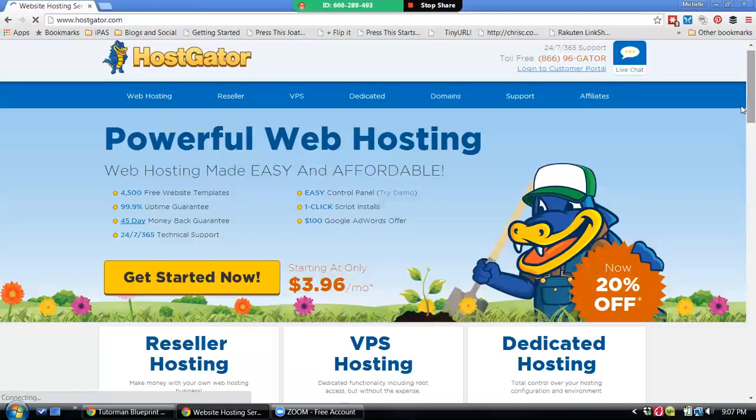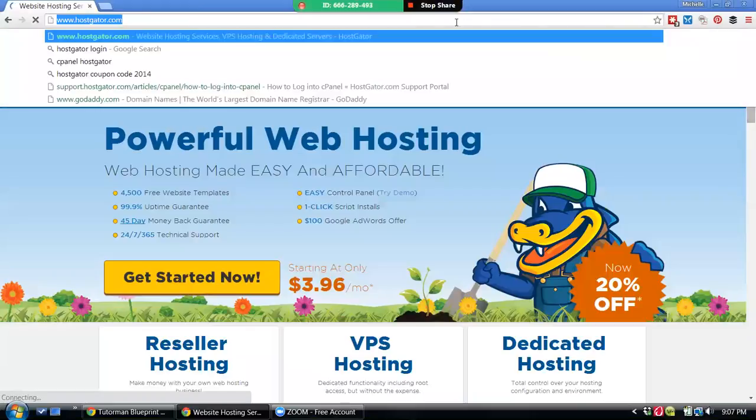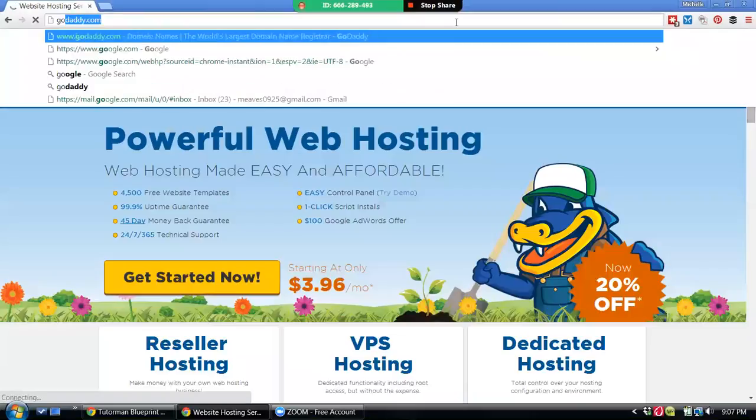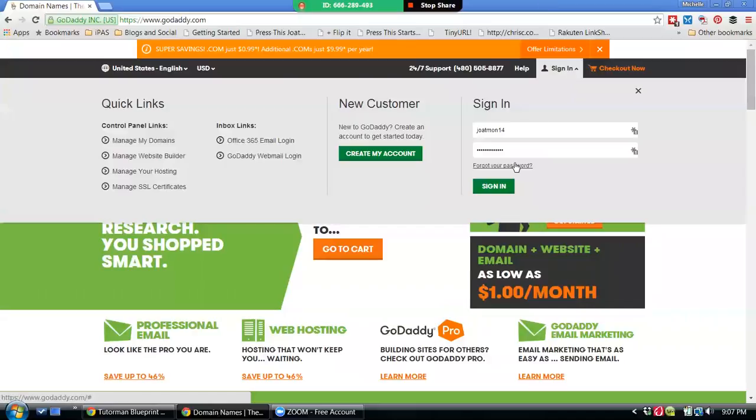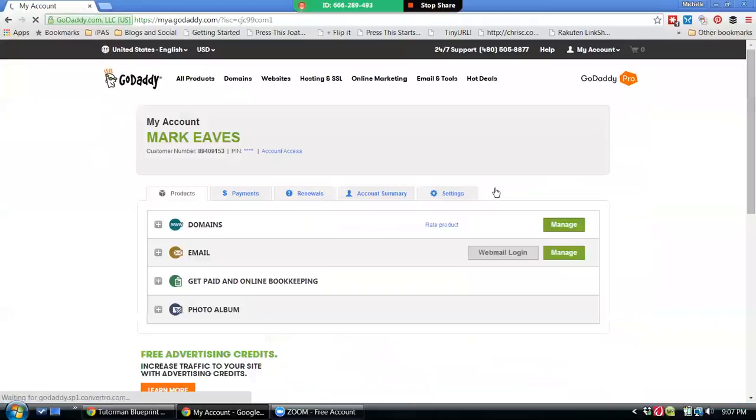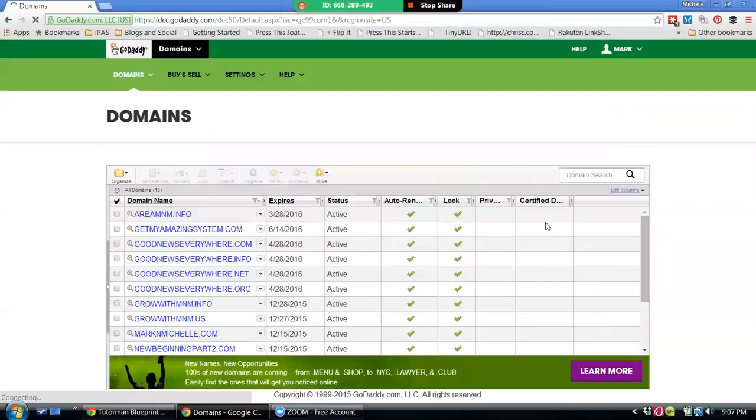So you're going to get an email from HostGator, and they're going to have name server information in your email. So what you're going to do is you're going to save that email. You're going to go and log into GoDaddy or wherever you get your domain name from, and you're going to put that hosting information into your domain that you just purchased. Now, I did not purchase Learn About Googlesniper.com, so I'm going to just show you from one of my other domains.